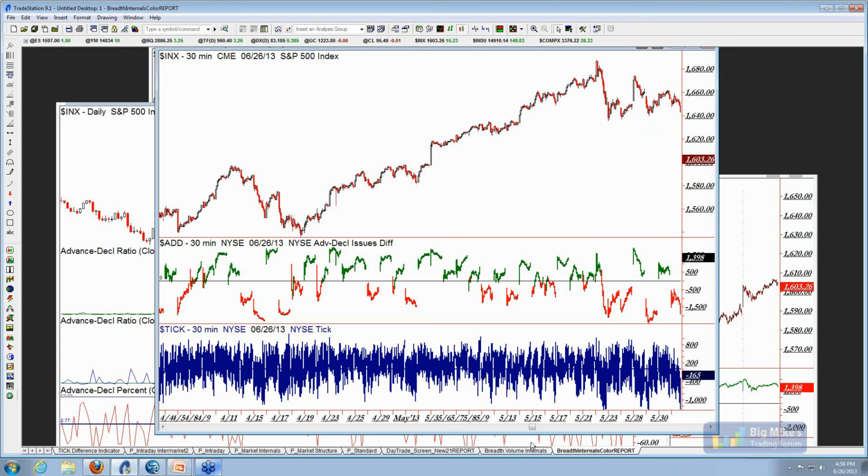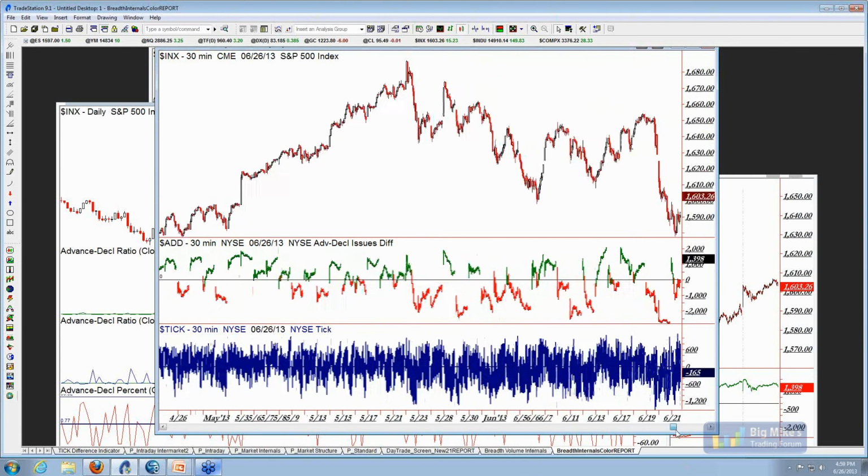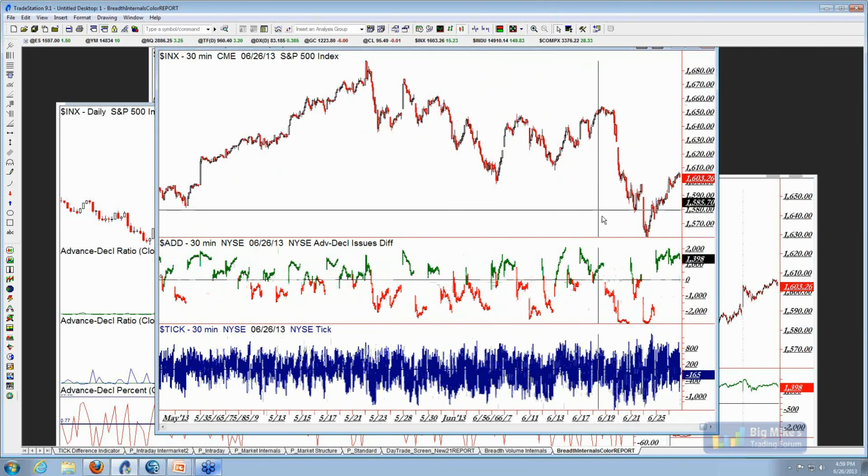And that wound up being true because the next movement was a push lower, not just once, but where we bottomed at 1560, thereabout. And of course, you even see newer lows there. So I would really caution you on being bullish because of that same kind of issue. You're seeing lots of new tick lows, lots of new breadth lows, and divergence on the rally.